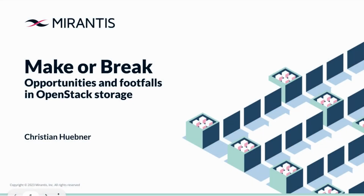Let us begin. So I'm Christian Huebner. I am Director of Services Architecture at Mirantis and also at the same time storage subject matter expert. I am working on pretty much any storage project that we have, and as you probably all know very well, pretty much every OpenStack Kubernetes project has a storage component to it.